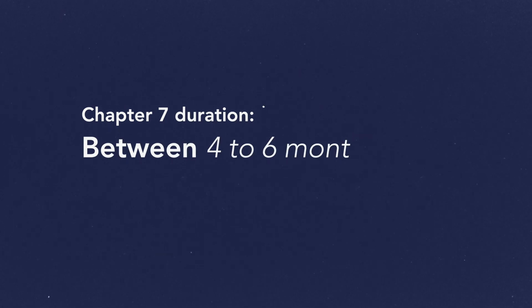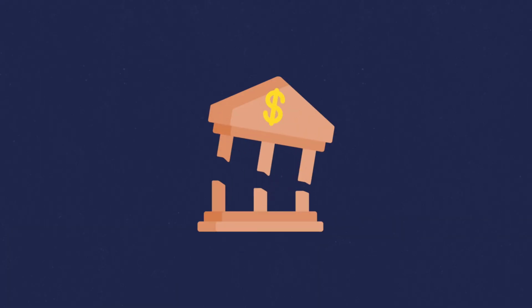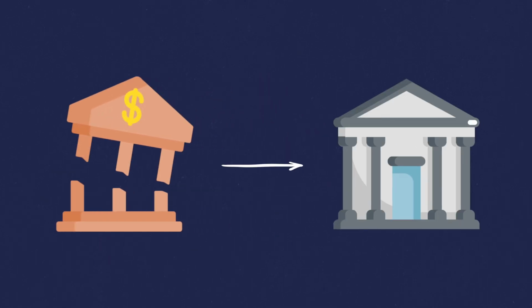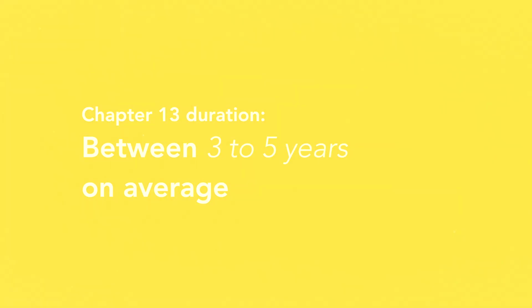As I mentioned, the duration of Chapter 7 is between 4 to 6 months on average. This is the time it takes between filing for bankruptcy and getting your case passed in court. The duration of Chapter 13 is between 3 to 5 years. This is the time it takes from filing for bankruptcy to making the last repayment to your trustee. How long it takes specifically depends on your income relative to the median income in your state and the repayment period that's appointed to you by court.